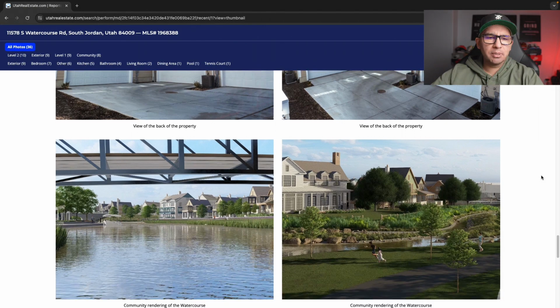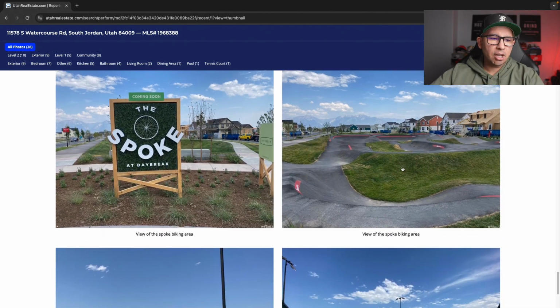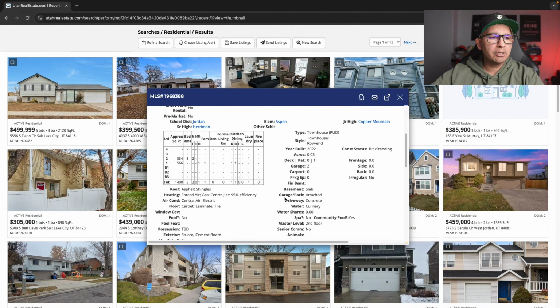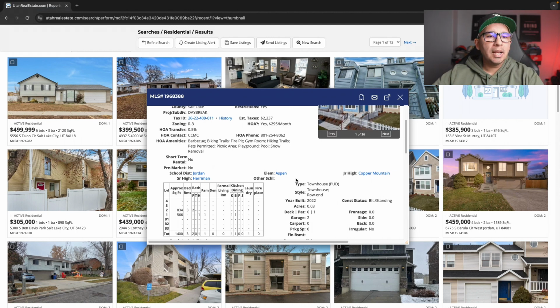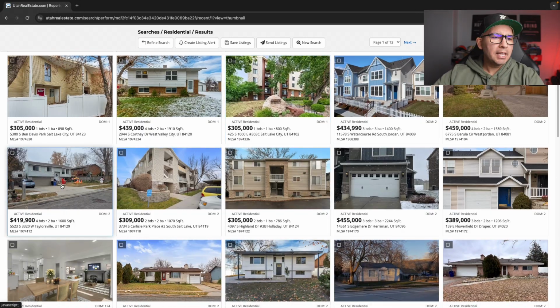But as you can see, here's some additional pictures of the Daybreak community. A lot of cool things here, and like I said, I talk about them in my other videos. But just to kind of backtrack a little bit, this home is 1,400 square feet, 3-bedroom, 2.5 bathroom. So a very nice townhome here in the Daybreak community. Let's take a look at another one here.